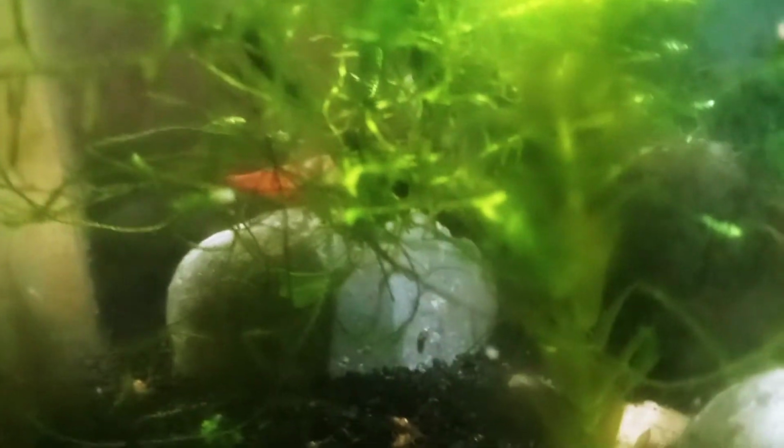So this is my little 1-gallon aquarium with cherry shrimp, snails, and a couple of guppies. So right here we got a berried female shrimp. I recently added a couple females that were saddled, and now you can see this is berried with eggs and should be pretty soon when we get some shrimplets.